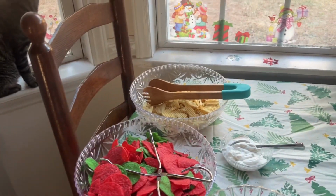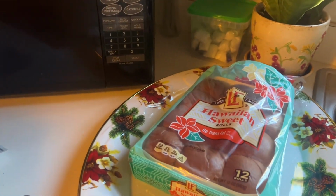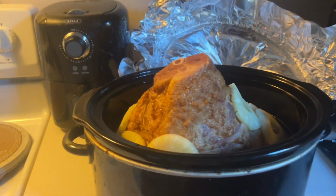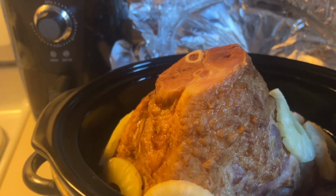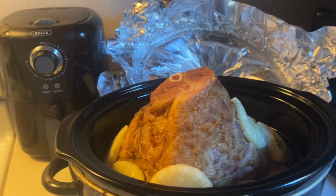Donnie is working on the ham. I've got sausage balls fixing ready to go in the oven. We've got Hawaiian rolls to make little ham biscuits. Donnie, the ham looks really good. Smells great. All you gotta do is put the packet in it, in the slices, and then you'll be done. Yes. Yay. Smells good.